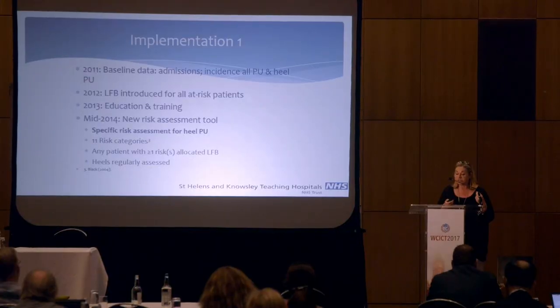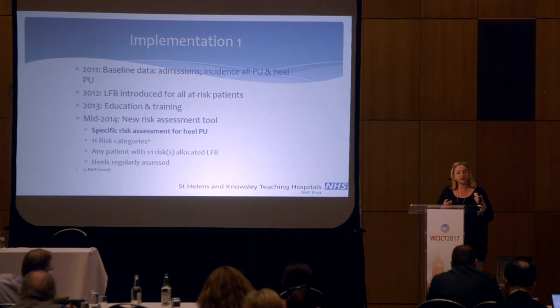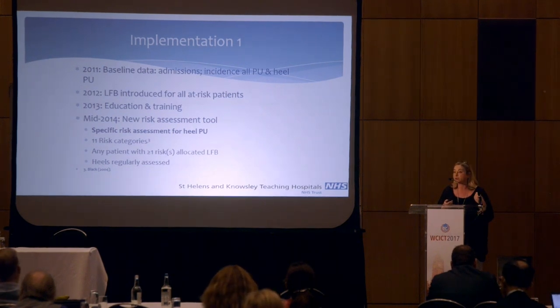So we introduced the Bootees in 2012. We did provide training at that point. In 2013, we looked at our training issues, and if you're not aware, in the UK, tissue viability and pressure ulcer prevention is not mandatory for trusts. So we approached our director of nursing and said, if we want to make a significant impact, we need to provide training. So we made training in tissue viability mandatory. So people have to attend a 1 hour session once a year.